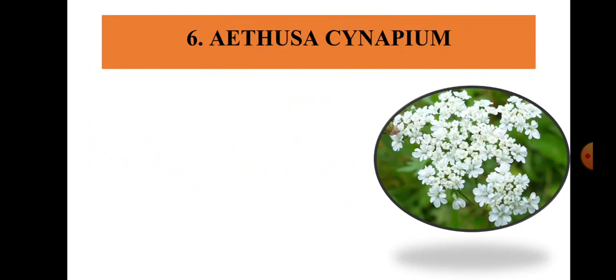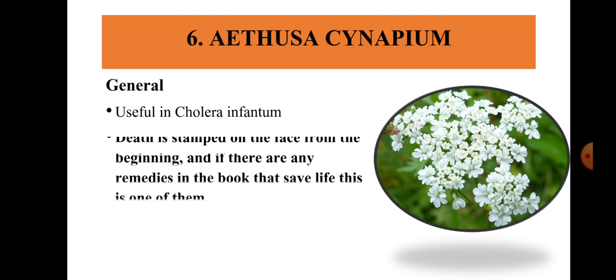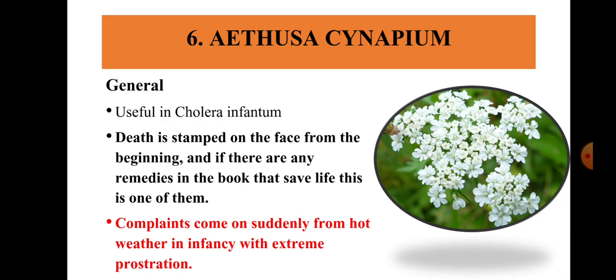So as you know, Aethusa is a plant remedy and Kent says it is more useful in cholera infantum. When we say cholera, it is understood the symptoms will be more of vomiting and diarrhea. Kent says death is stamped on the face from the beginning, and if there are any remedies in the book that save life, this is one of them. This is especially in cholera infantum. The complaints, he says, come on suddenly from hot weather in infancy with extreme prostration.